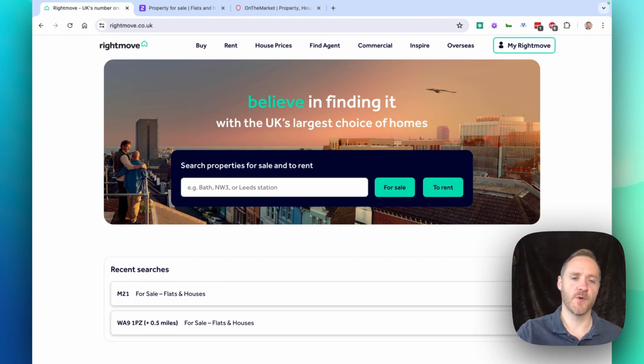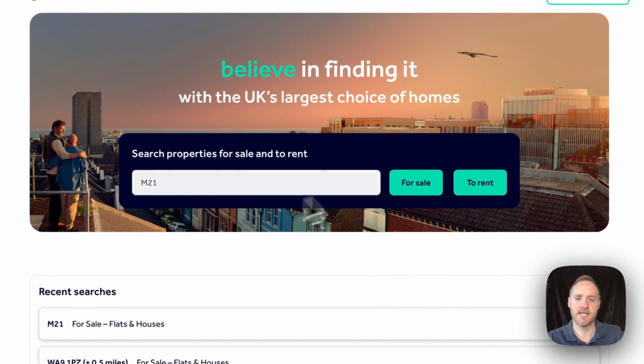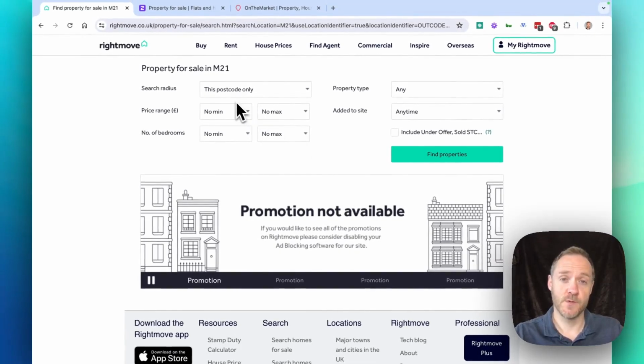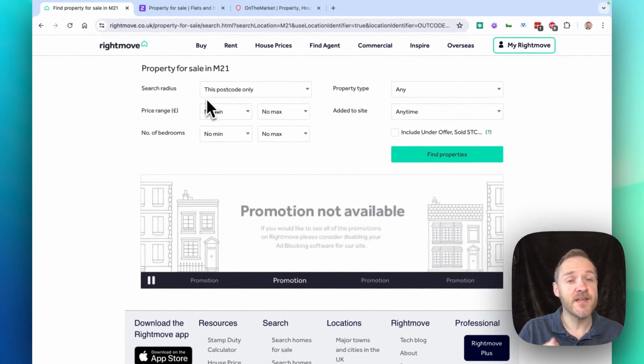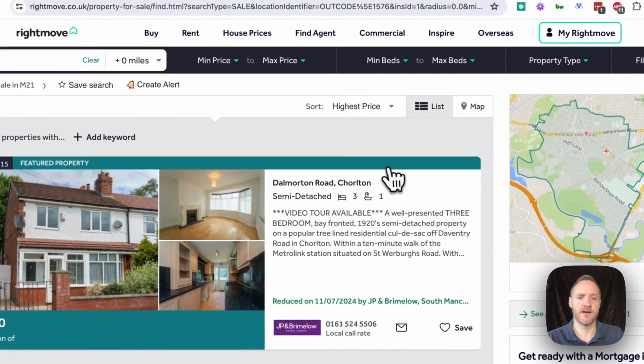So it's super simple. We'll go straight into it. And we're going to focus on M21, as I said, which is this postcode in Manchester. So we're going to use Rightmove, Zoopla, and OnTheMarket. Currently, we're just looking at Rightmove and trying to get a feel for the size of the total market. So we can see here there's a couple of search criteria. We're going to leave all of these as the default and click find properties.